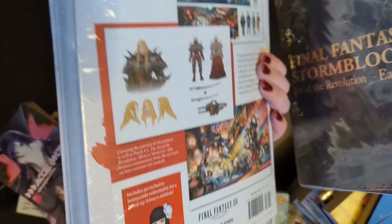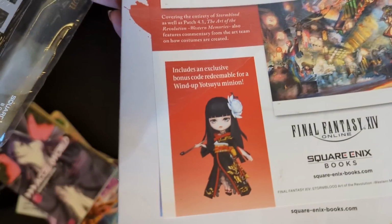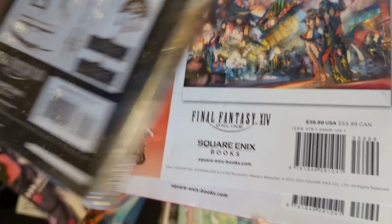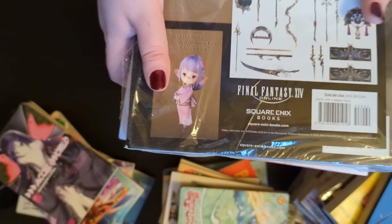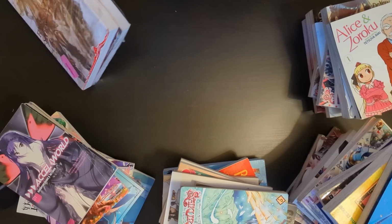And they're still partially plastic wrapped. I wonder if they're actually new but they got damaged. Oh my gosh, is there goodies? Is there like in-game goodies? You get a wind up Tataru and a wind up Yotsuyu. Oh! I don't think I can convince him to let me have them though. To be fair, I have a red panda minion. I don't need any other minions than that.